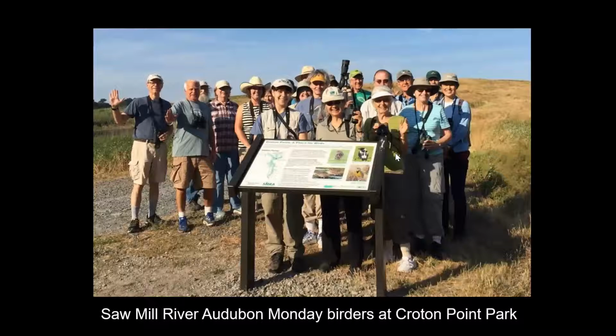Interesting. So here's why eBird made a difference. These are some folks from our Audubon chapter on the side of that capped landfill grassland at Croton Point Park. And we got some signs put up as well. Because we had eBird data for Croton Point, we were able to point to that to help encourage the county park department to manage this grassland better.